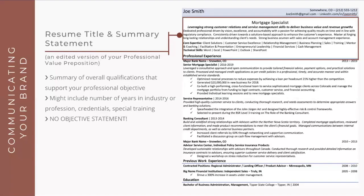So a summary statement talks about what you offer and what you bring to the position, to the company, whereas the outdated objective statement was all about you saying, here's what I want. So a very different approach.